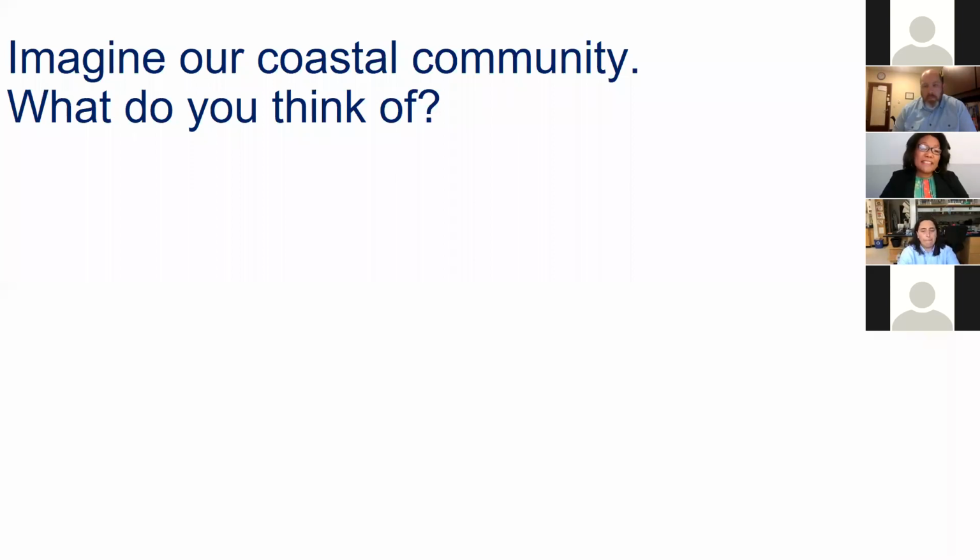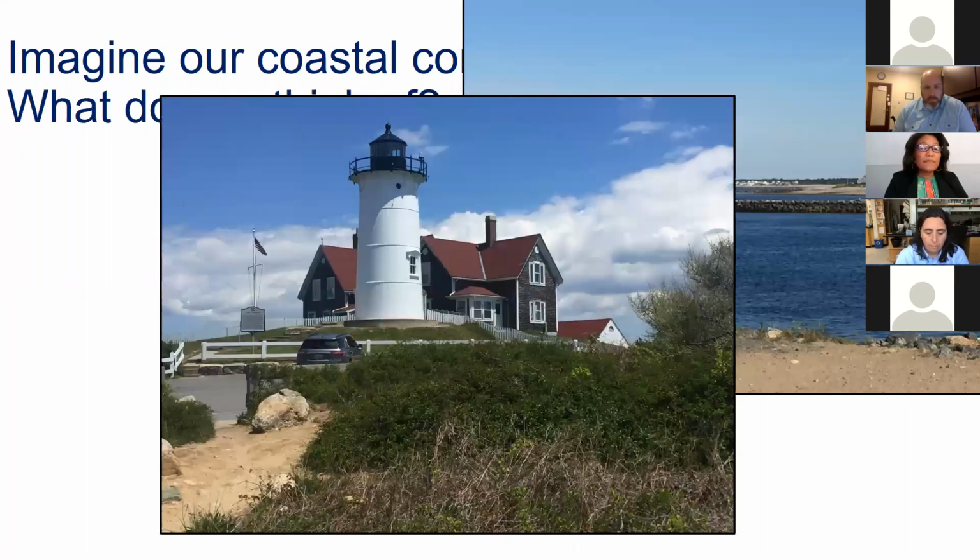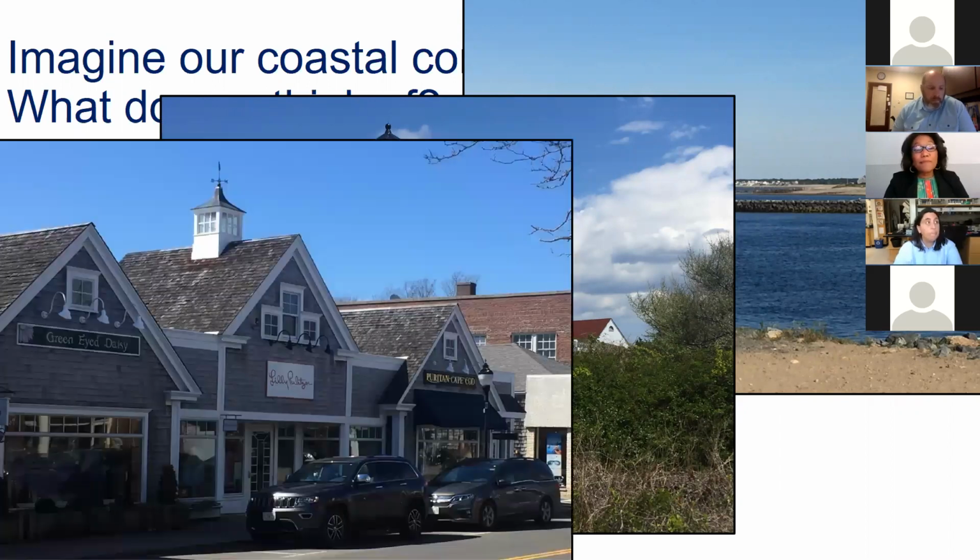So to start and set the stage, I'd like you to just consider this. Imagine your coastal community and what you think of when you're there. Perhaps you think of a beach environment, someplace you love to visit with family and friends. Perhaps it's the coastal setting, just the scenery. Someplace like on Cape Cod, lighthouses are very special places. Or perhaps it's just taking a stroll down Main Street and visiting small mom and pop stores and just being in that place and soaking it all in.